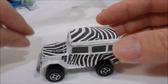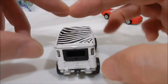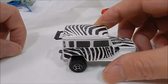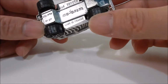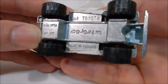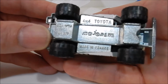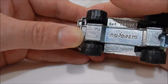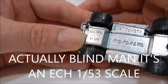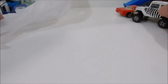Next is this one. This is very cool. It's a very strange zebra-themed safari truck. And it's got this opening window on the back, but there's no window. But it opens. So anyway, this is a 4x4 Toyota from Majorette. And like I said before, this one is made in France. It is number 277, and the scale seems to be 158. It's very small, and I can't make it out, guys. But I do believe it is a 158. Could be 159. But anyway, that's that. It's a cool-looking Toyota, so I had to pick it up.